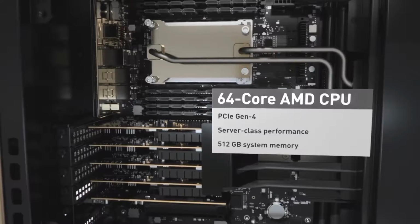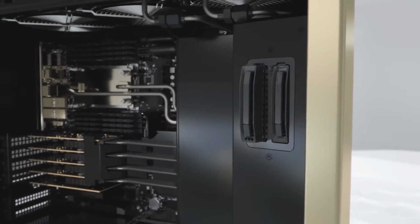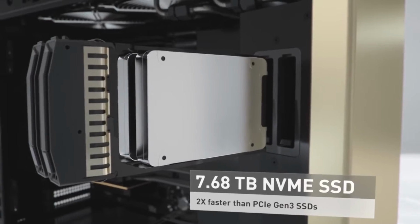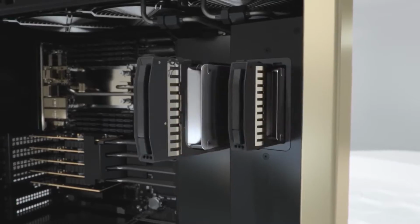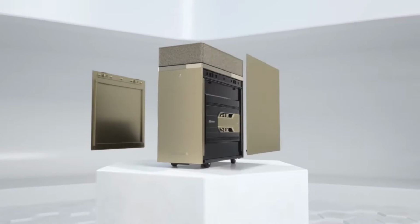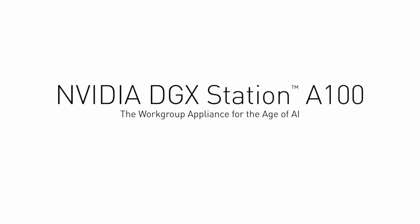It also comes with a 64-core, 128-thread AMD EPYC CPU and a huge memory system of 512GB. Plus, it comes equipped with 7.68TB of NVMe M.2 SSD for storage. The refrigerant cooling system prevents any overheating, so you can use it over long hours regardless of the workload. Super excited? Buy it now for $199,000.